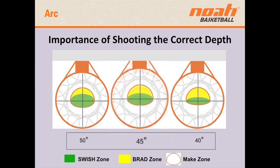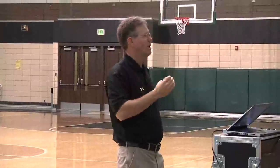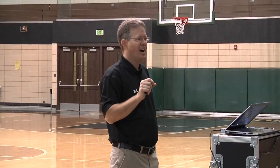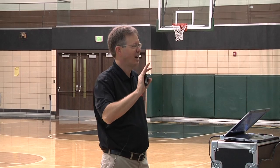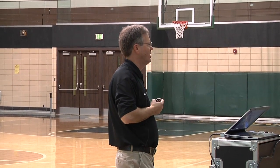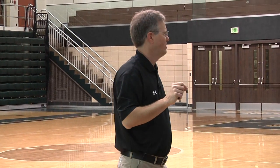Back to this graphic. Where is the center of that guaranteed scoring zone? It's not the center of the basket, is it? Okay, right here is where you want to be. Right in the center of that swish and bank zone. If you watch a college or NBA game, what you'll find is roughly half of the made shots by those professional players and those highly skilled college players hit the back of the rim. If you're training yourself that you want to swish every shot, you're training yourself to miss short.